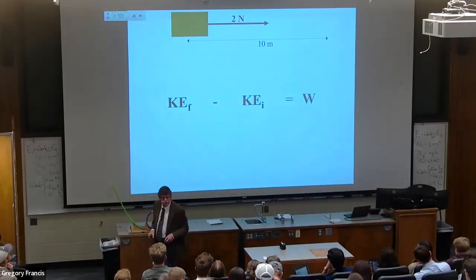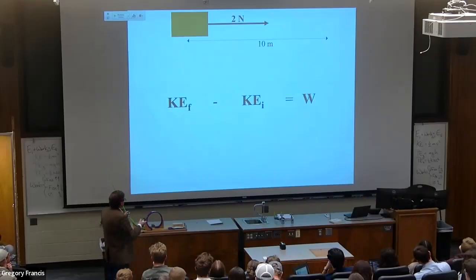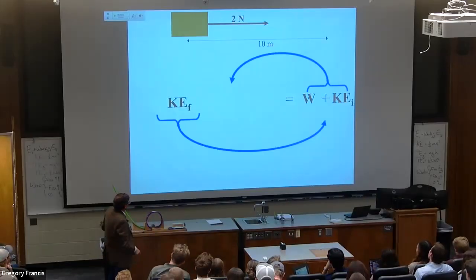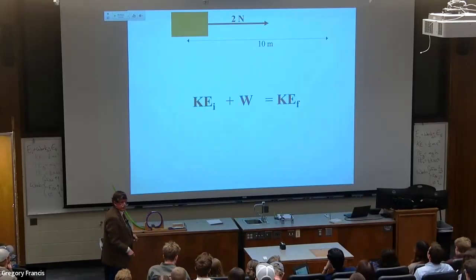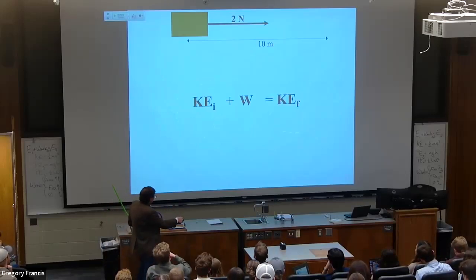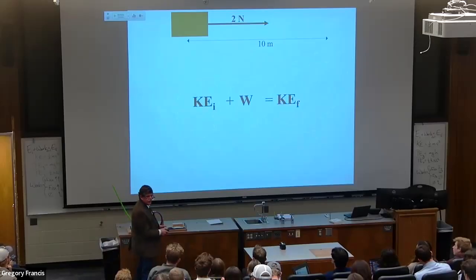And now I'm going to rearrange it. I'm going to take this initial kinetic energy that's negative and put it over on the other side of the equal sign and make it positive. And then I'm going to take the left side and switch it with the right side, and it looks like this. Now, this is the way you read this. The kinetic energy in the morning is always equal to the kinetic energy at night, except when it's not, and it's usually not. Whenever there's work done, it's not, okay?